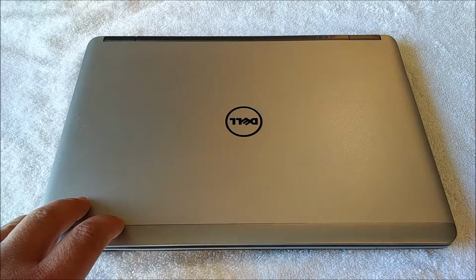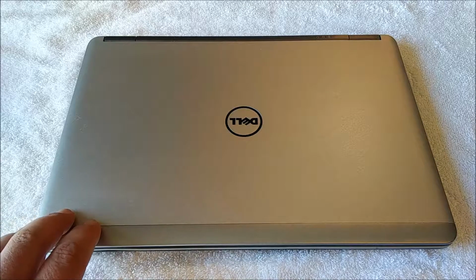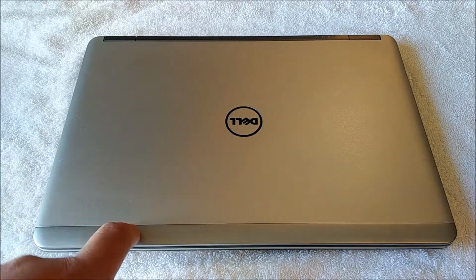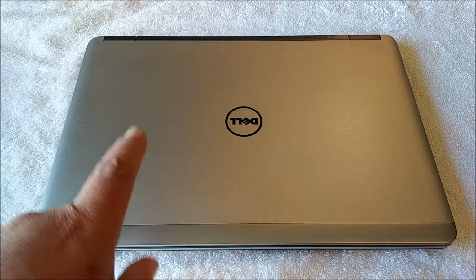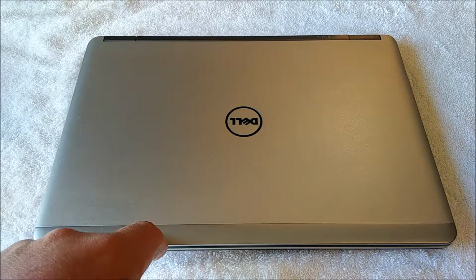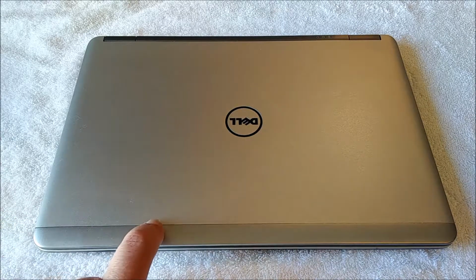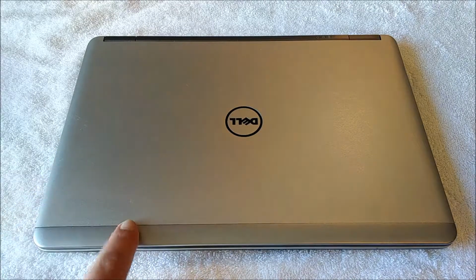This guy and the 6410 are really not all that different in terms of raw processing power. The big thing this guy brings to the table is that it'll support 16 gigs of RAM. The other one's maxed out at 8. And this guy came with Windows 10 pre-installed, so I don't have to buy a Windows 10 license. I should already own one on this guy.